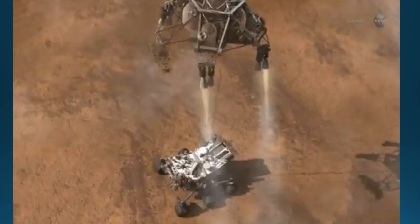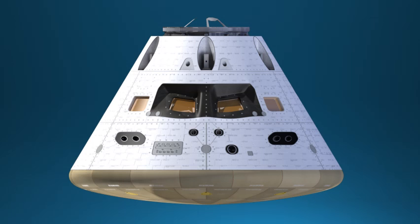This image shows the Curiosity sky crane. The Curiosity had to use this method because Mars' atmosphere is too thin to use parachutes for effectively slowing down to a human-rated safe landing velocity. Parachutes will be used, but the descent vehicle will need to also use rockets to slow down.